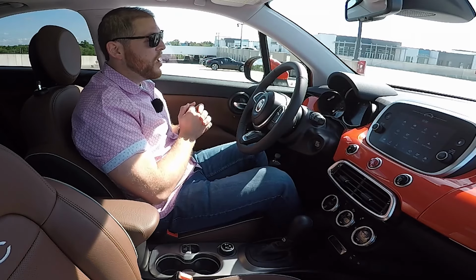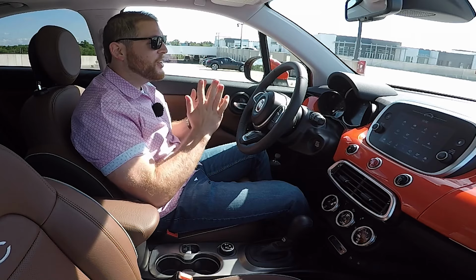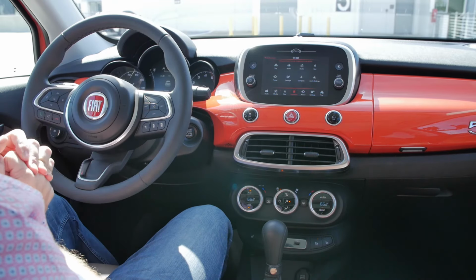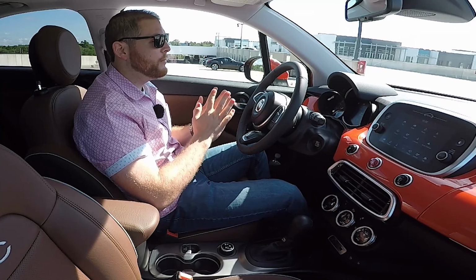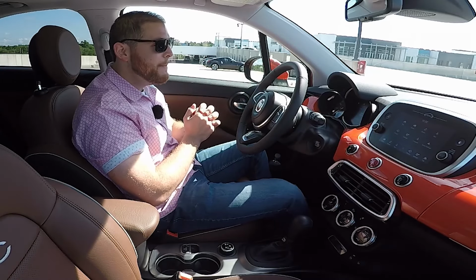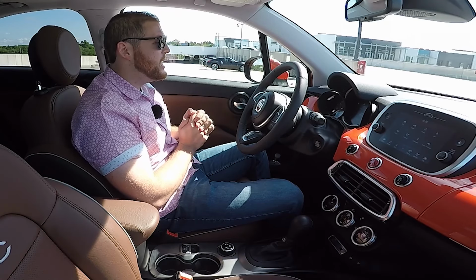Onto the gauge cluster, and I bring this up because it's such a weird gauge cluster. The gauges themselves actually look quite pretty. The typography almost looks like it could come straight off an Alfa Romeo or a Ferrari with the typeface that they use, just simple white on black gauges.